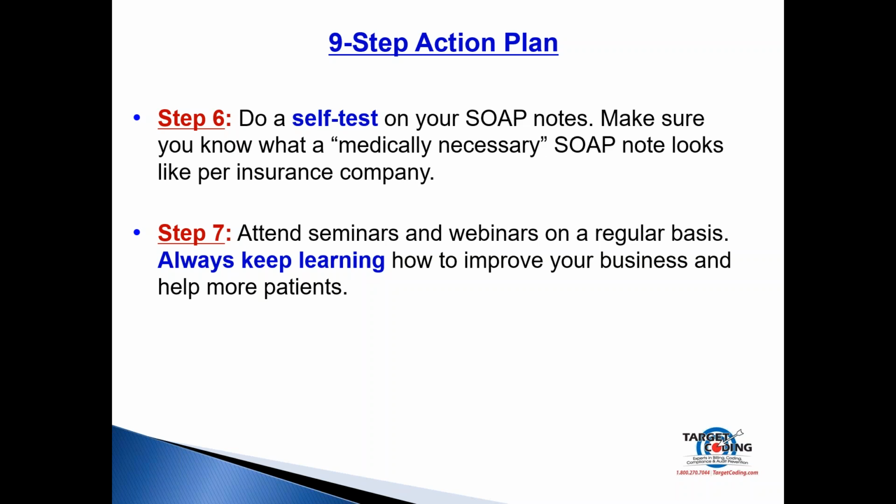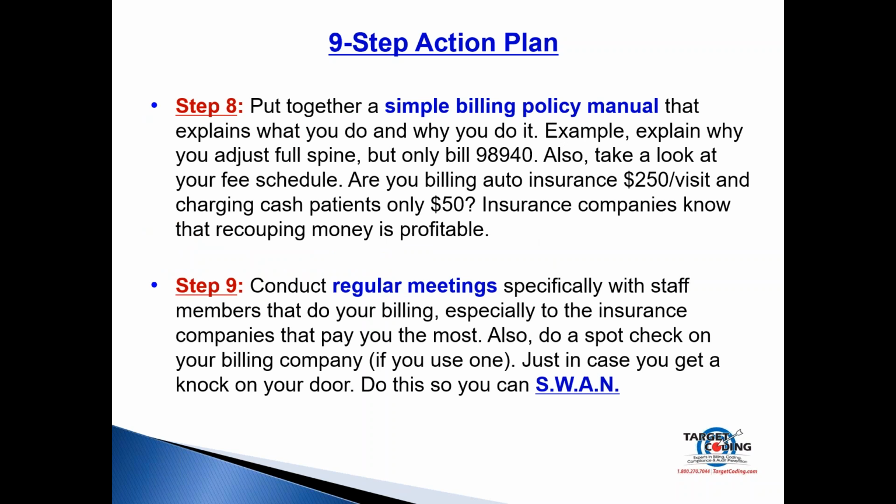Step 7, always keep learning. Attend seminars, attend webinars, be a sponge. You should always be trying to learn how to help more patients and improve your business. Step 8, put together a simple policy manual. Explain what you do and why you do it.